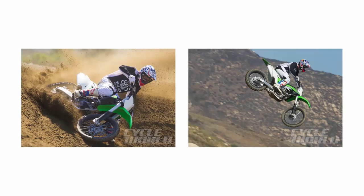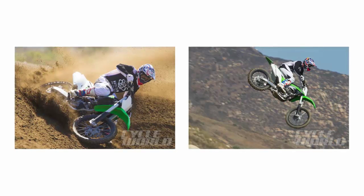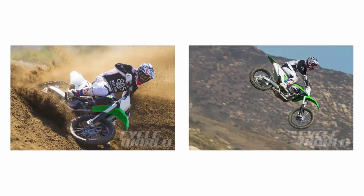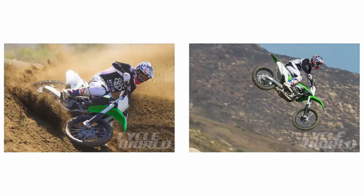Throughout our testing of the bike, we didn't make any major tweaks aside from a few minor clicker and air pressure adjustments to stiffen up the feel of the fork. Additionally, the new chassis gave the bike a lighter, more nimble feel in corners, down straights, and in the air.